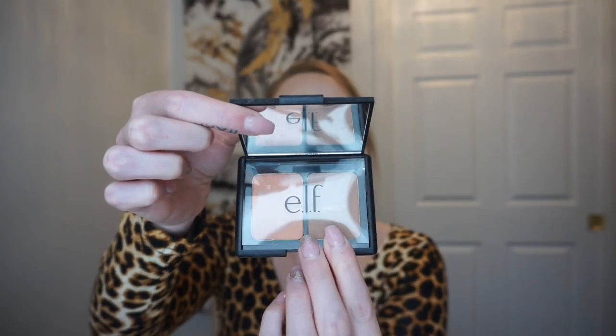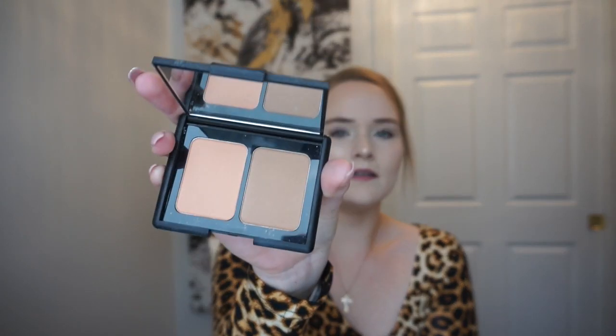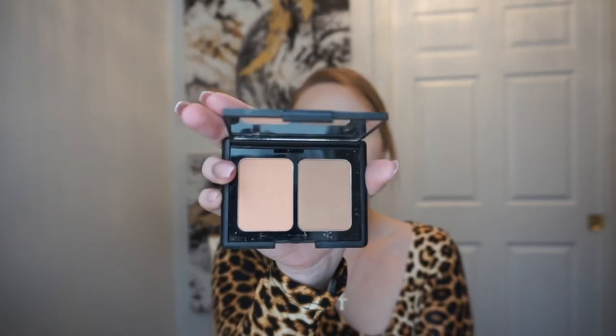I don't really wear blush at all, but I'll try the bronzer because it is a really pretty shade. I don't know if you can see that. There you go. So the bronzer might work for me. It is more cool tone, so I'll definitely give that a try.